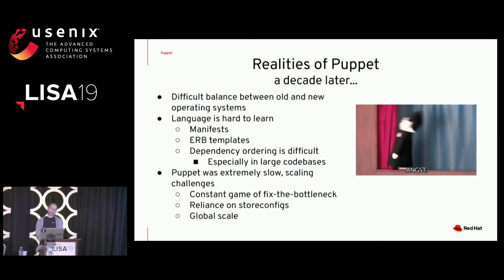Not so much, right? A decade later, we found that we were encountering a significant amount of problems where it was hard to balance old and new operating systems. This was mostly due to changes in Ruby, and the Ruby libraries, trying to use a common build of Puppet across RHEL 3, RHEL 4, RHEL 5, RHEL 6, RHEL 7, now RHEL 8, right? It's just approaching impossible. The language itself is relatively hard to learn, and please, no one take offense by this, but it is. The manifest and the ERB templates are very much based on Ruby and come from that world. And so if you're not a Ruby developer, it's just hard to use.